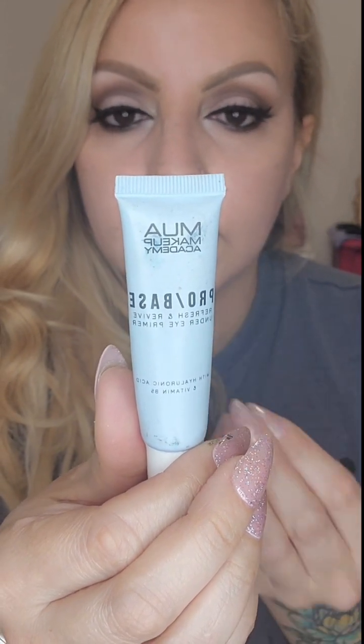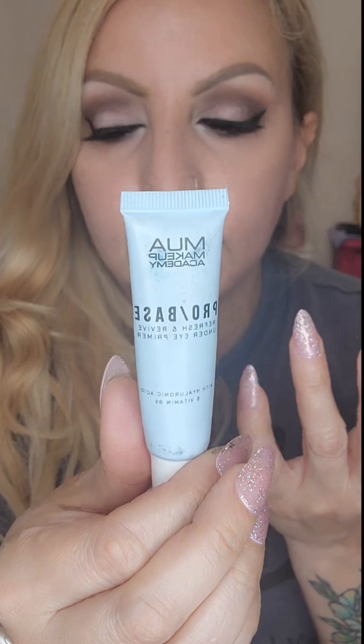primer and moisturizer hydrating thing for your under eyes, and it's pretty good, guys. And I'm almost done, and I have to get more because it works very nice for my under eyes. They get dry, and you know that area right there is very sensitive and fine.